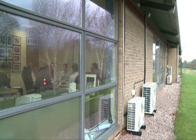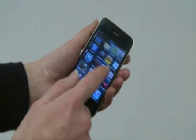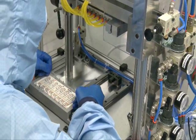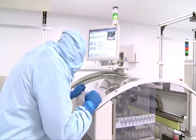MEMS are really now at the forefront of new technology. So for instance, the Nintendo Wii or the Apple iPhone, the real sizzle that's been brought into those products is due to MEMS sensors. Both the meter and the strips have been developed to give maximum accuracy and sensitivity while being able to be made in high volume at low cost.